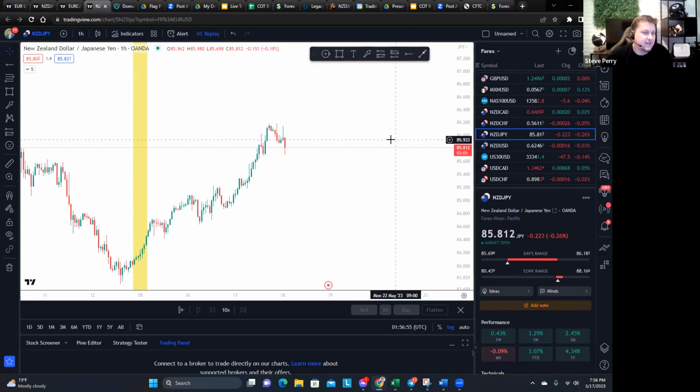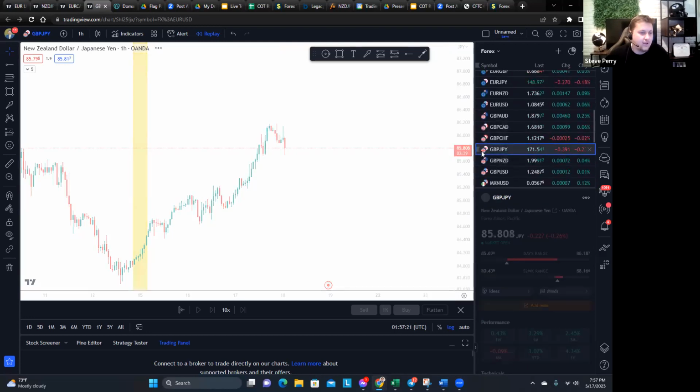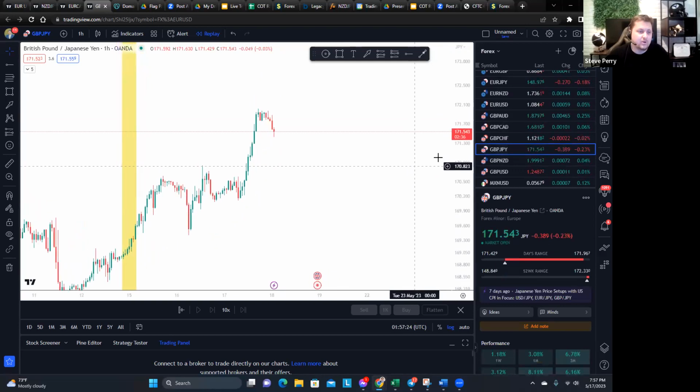This is basically saying we're at 85.814. Don't quote me on this, but I'm pretty sure what that means is there's 85 yen to one kiwi. There's 85 yen. And then if you pull up something like the pound yen, it's a much bigger number. It's like 171. That's 171 yen to 1 pound.